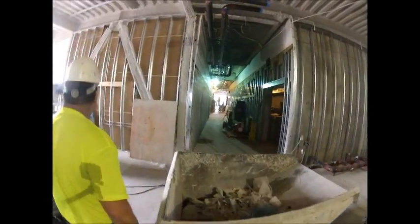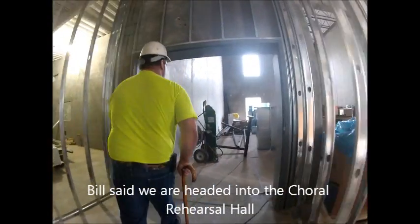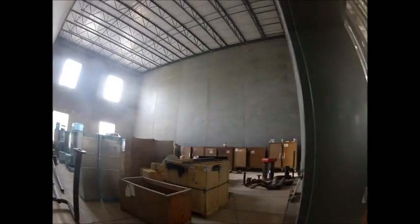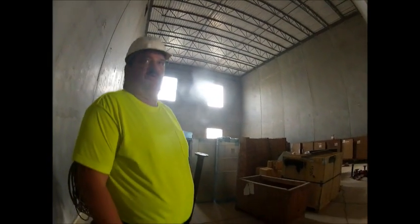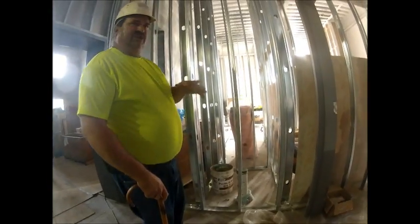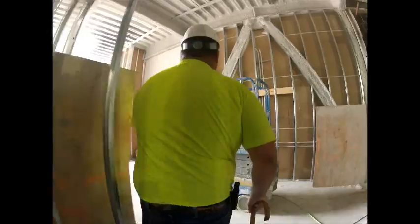If we double back around, this is the choral rehearsal hall. And you can see a lot of staging in here for equipment and stuff we're using in other parts of the building. These are big rooms. They will come together fairly quick. So we're using them to stage our materials for right now for elsewhere in the building. A lot of little rooms down the sides here for communications and janitor closets. A lot of small spaces here. We step back here.